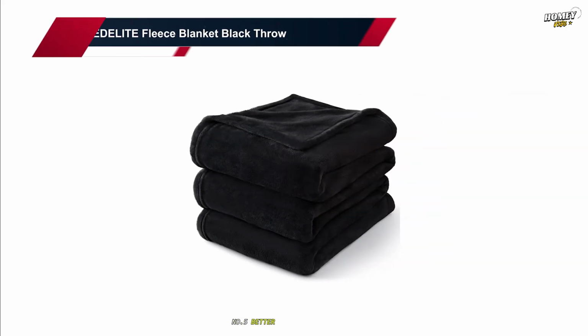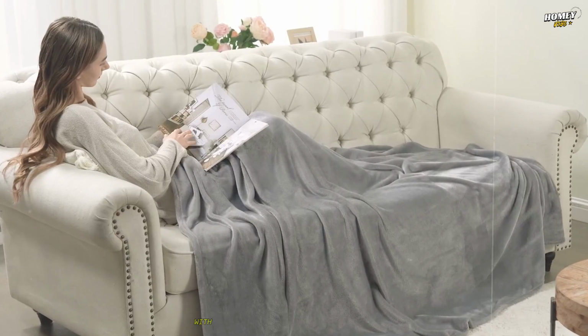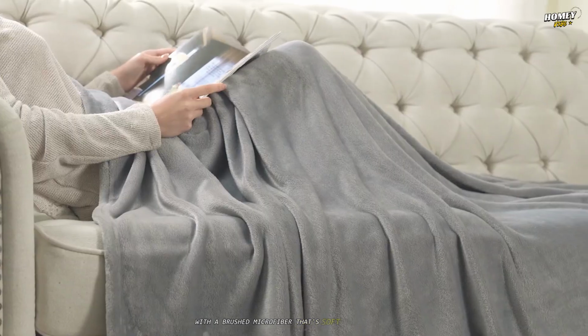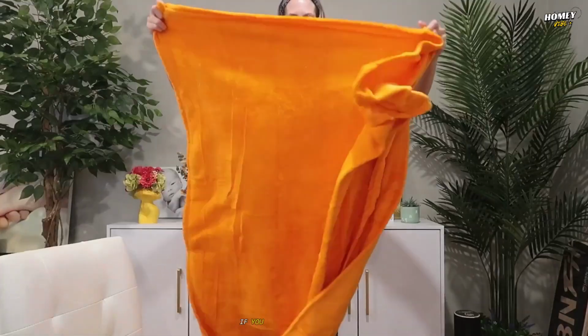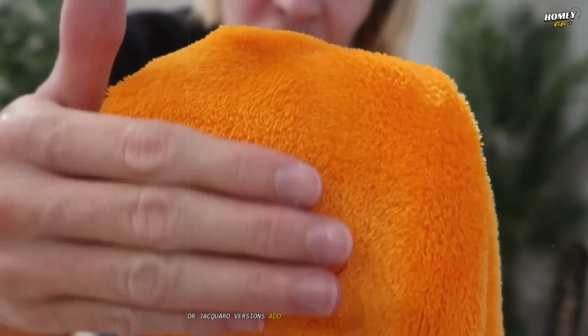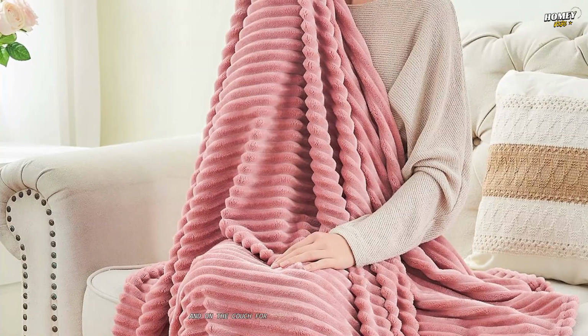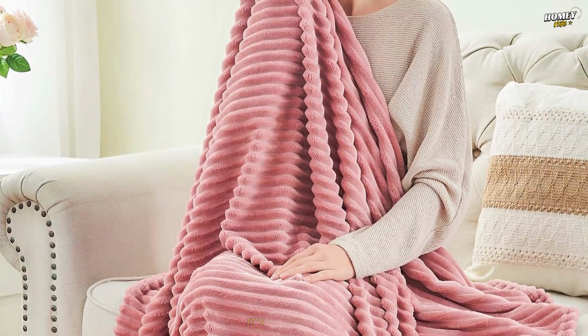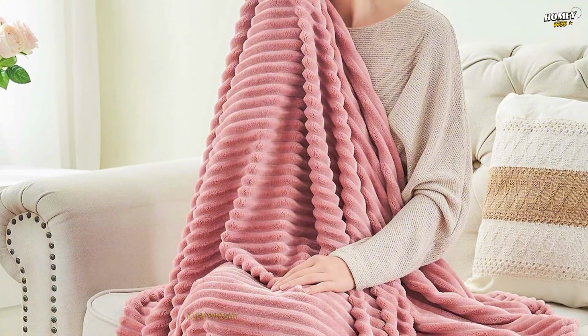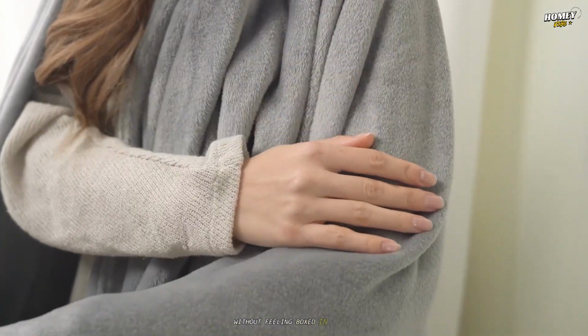Number 5, BEDELITE Fleece Blanket, Black Throw. At first touch, the BEDELITE feels cushy and inviting with a brushed microfiber that's soft on both sides. If you like a visual texture, the brand's ribbed or jacquard versions add a subtle pattern that pops on camera and on the couch. For quick warmth on a chilly morning with coffee, it's totally in the zone, lightweight enough to keep on you while working on a laptop without feeling boxed in.